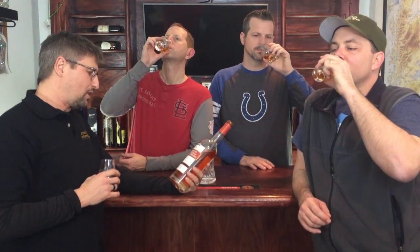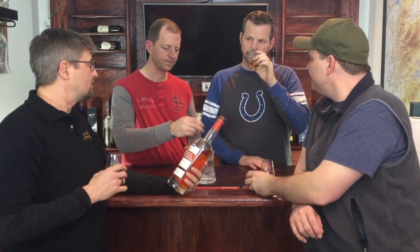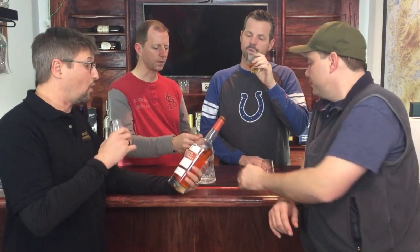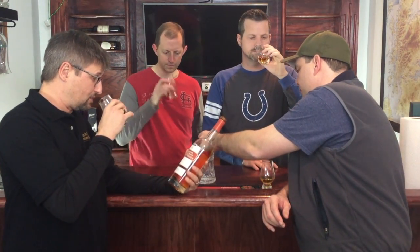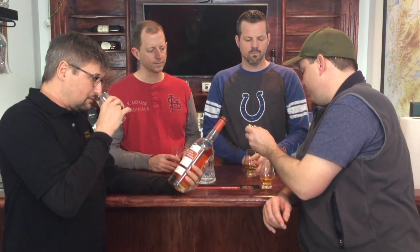So 40% ABV. Oh, I was saying I was getting that orange. Oh, you do get it. Yeah, I am getting that orange. Oh yeah, I got it. The orange is actually pretty prevalent. I was kind of surprised.